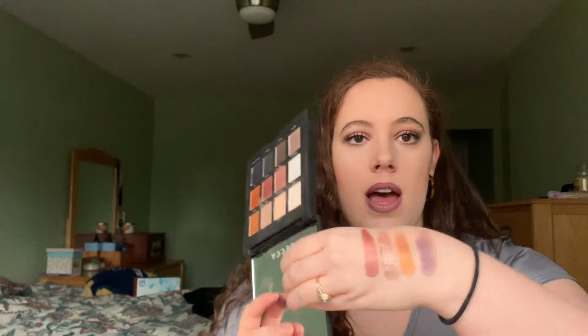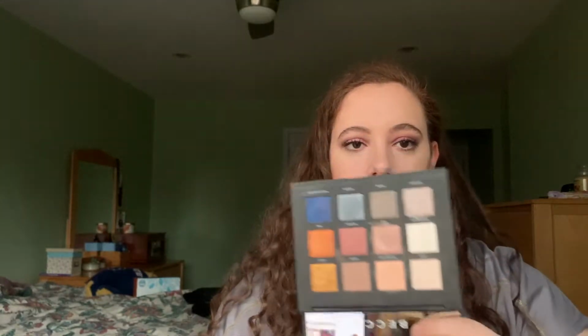These metallics are so foiled and beautiful. I'm gonna do a quick swatch of a few of them. They're creamy to the touch and they have some really unique shades. This blue down here is actually a blue-violet duochrome, which completely surprised me because I thought it was your normal warm tone palette with a pop of blue. But you can see how pretty that duochrome shade is.